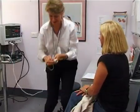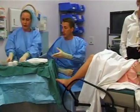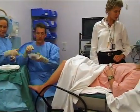However, it is estimated that only 10% of American and British gynecologists and less than 1% of Australian gynecologists perform outpatient hysteroscopy. The reasons for the slow uptake of outpatient hysteroscopy are unclear, since studies show procedure success rates of 90 to 100% and patient satisfaction rates of 85 to 99%.